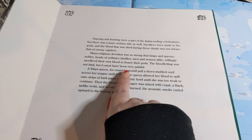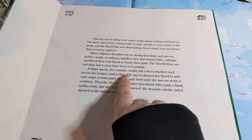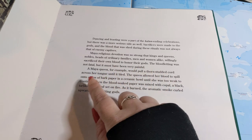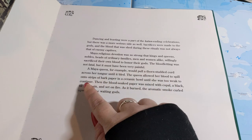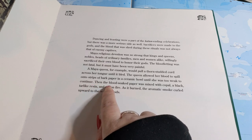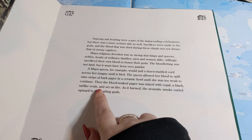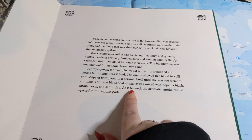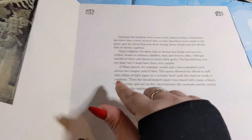A Maya queen, for example, would pull a thorn-studded cord across her tongue until it bled. The queen allowed her blood to spill onto strips of bark paper in a ceramic bowl until she was too weak to continue. Then the blood-soaked paper was mixed with copal, a black tar-like resin, and set on fire. As it burned, the aromatic smoke curled upward to the waiting gods.